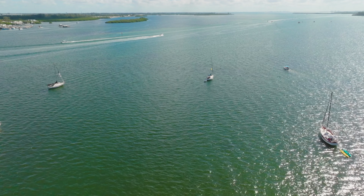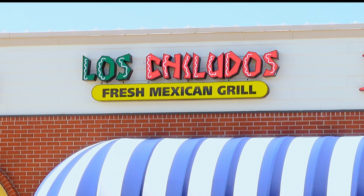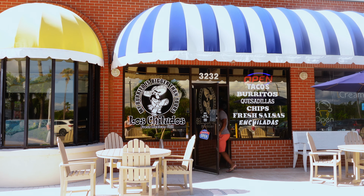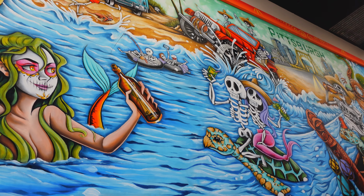Nestled in a shopping center just a few blocks from Manatee Beach is Los Chaludos. This family-owned restaurant just opened shop in March of 2022, so they're still rather new, but I'm going out on a limb and saying this place is the best Mexican food on the island. Maybe even top 5 in Florida.